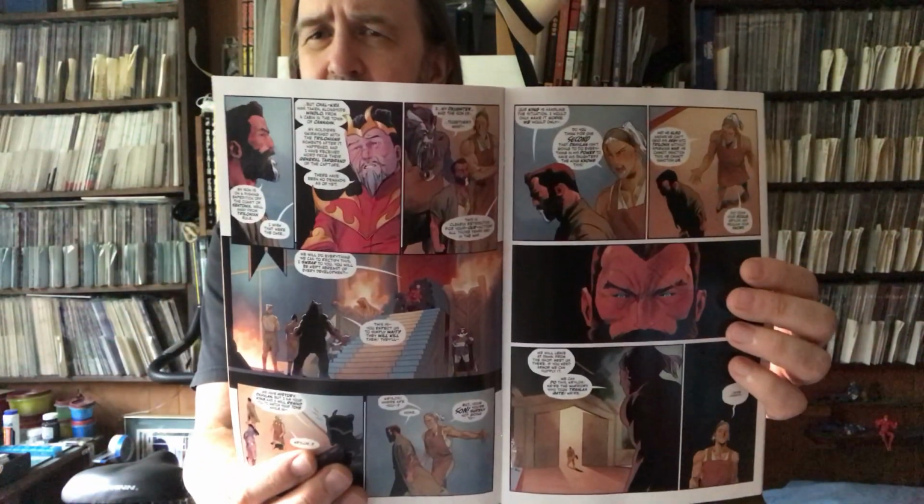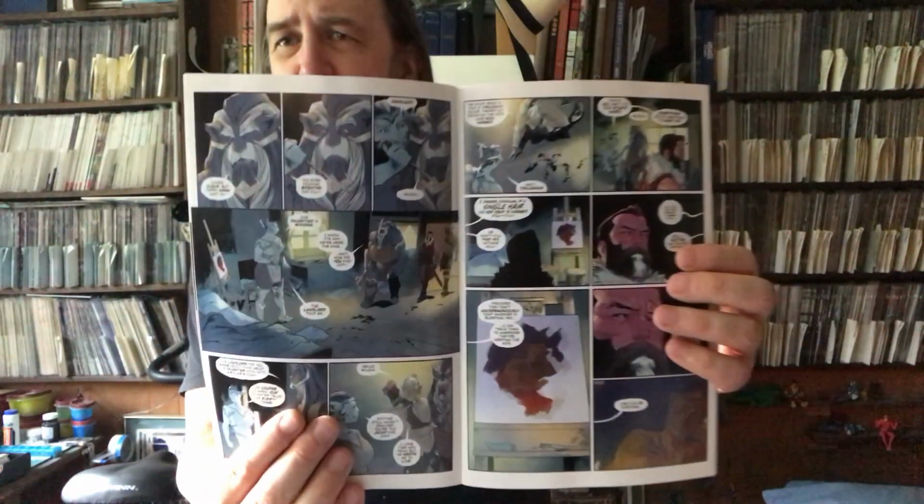I've never read anything by Chip Zdarsky before, or Chris Anka, Matt Wilson. Matt Wilson is the only name I know on there, the colorist. Does he color The Wicked and the Divine? I don't remember, but I know him as a colorist.